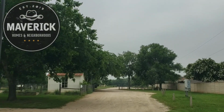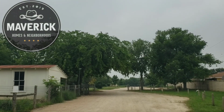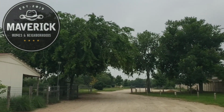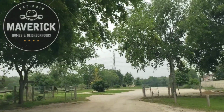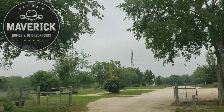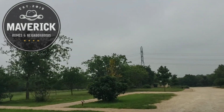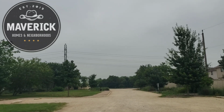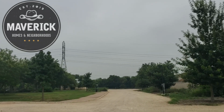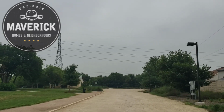They have walking trails here to our left. What you can't see is the Cibolo Creek. So there is a walkway, a nature trail that goes along the creek and up to the other park. So both parks are connected via a walking trail. It's handicapped accessible as well. So this is a really nice little feature in the neighborhood that is really unique.